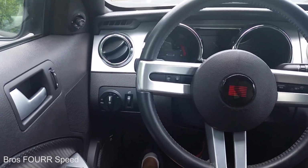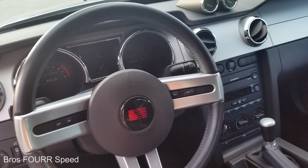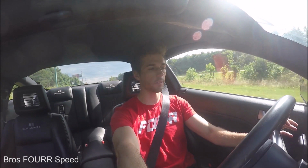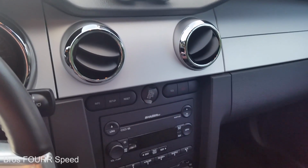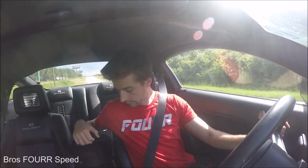Moving on to the interior of the Saleen now. For being a 2007, I don't think it looks that dated. Of course, it doesn't have a navigation screen. I don't think many cars did in 2007. But the steering wheel is in excellent shape. It's quite large. I'm not used to that big of a steering wheel in a car, but it's got your cruise control buttons on it. Nice 3-spoke design. You have all your AC vents along the dash, all your AC controls down below. Of course, 2 cup holders, a good sized glove box.